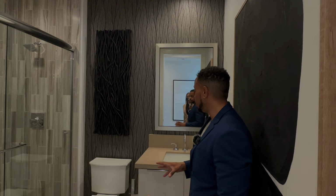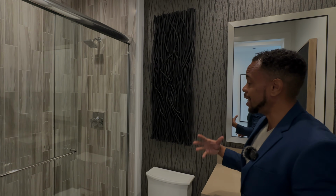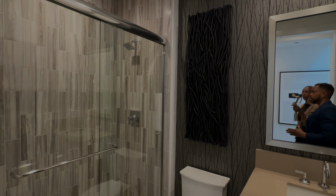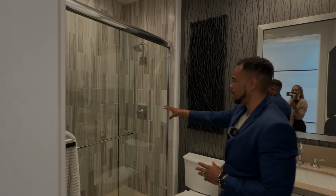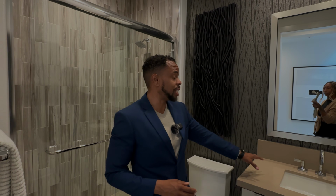Now, one of the things I love about this particular bathroom is they went with a really unique wallpaper here. I like the staging of it. Of course, they have some nice artwork up. I love the backsplash they went with in the shower and the flooring. I think it looks really good. And then of course, we're gonna have that single vanity sink here.